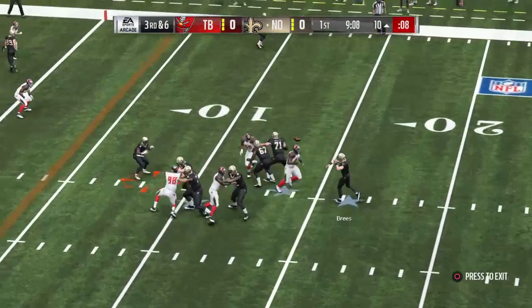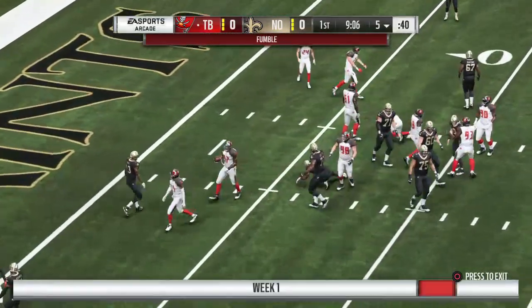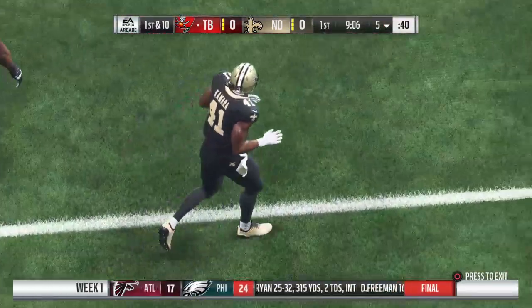Throwing now is Brees. On the check down, he finds Kamara. And the ball is knocked out, and it's picked up by the Buccaneers. And a big turnover there as his guys will get the football back.